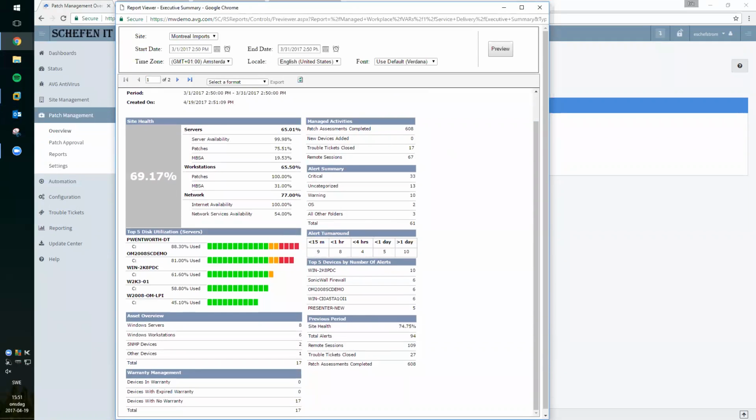So this report is typically used for both sending automatically to customers once a month, but also getting new customers. Also some partners use this to get out to a customer site, a new customer in this case, install the Network Pro, leave it for 2-3 days to a week, and then generate this report to show the customer, okay, your network is at 40%, for example. That's very bad. We can help you get it up to 70% or 80%, for example.